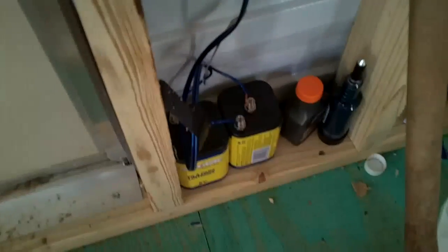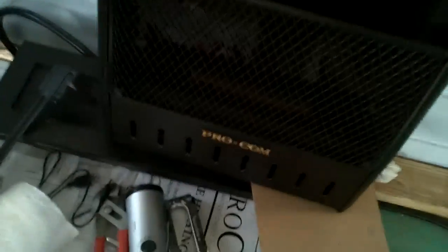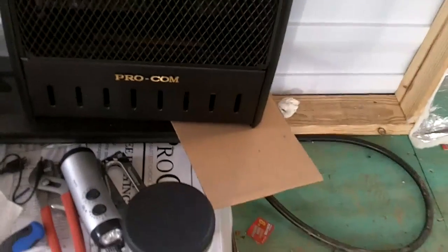These are the battery operated LED lights. 2 little batteries hooked together, plugged right into this outlet, and you hit the switch. And I don't know if you can see that, but looks like the batteries need to be replaced. But turn the switch on and off, you've got light. So we've got that. Got the really nice propane heater. This thing really heated this place up in the middle of winter time when it was really cold.